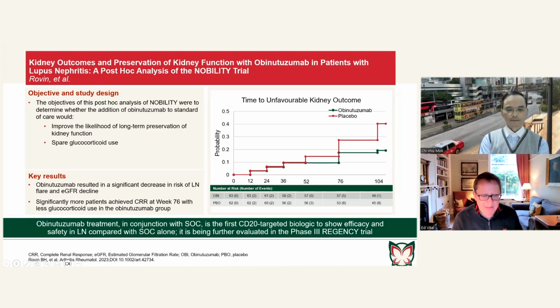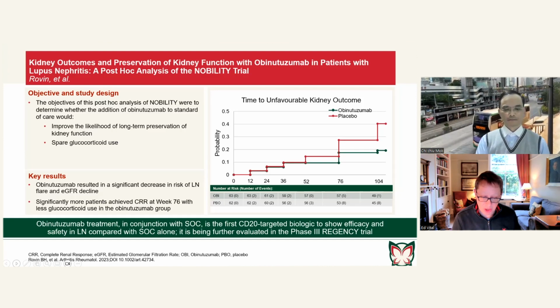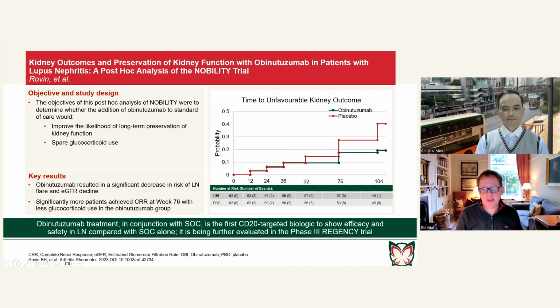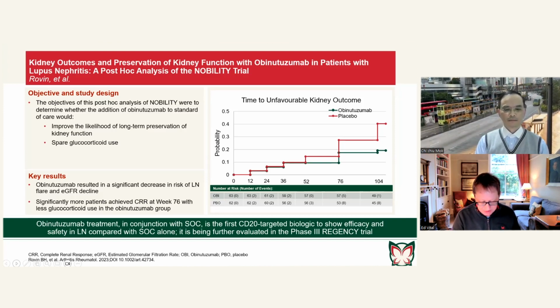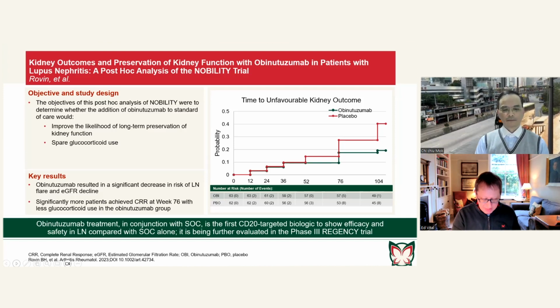So we have already this trial, the Nobility trial, which is the phase 2, was already published, showing that obinutuzumab met its primary endpoint of renal response. And there's a phase 3 trial in lupus nephritis and another one in non-renal lupus that are in progress. So positive information about this drug. There's also some real-world evidence. I've used it a little bit in my clinic as a second-line drug after rituximab and published that.